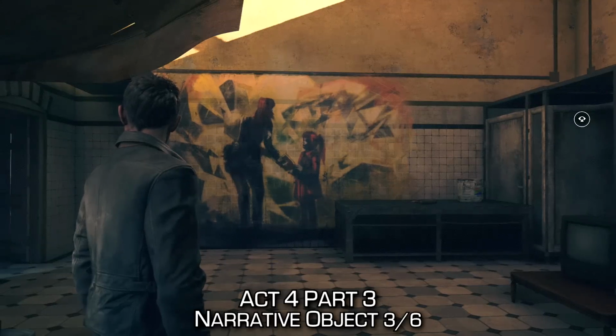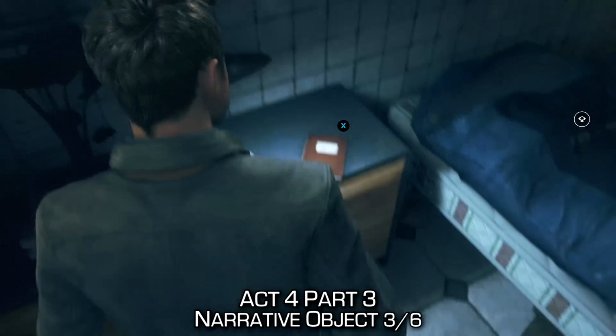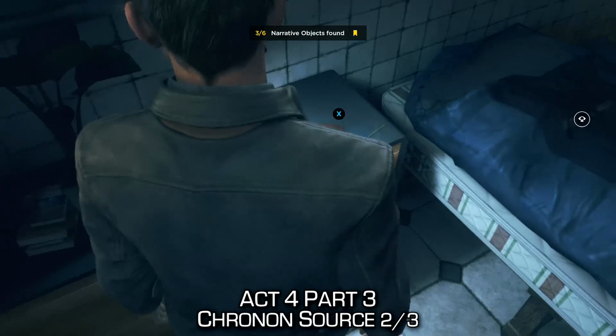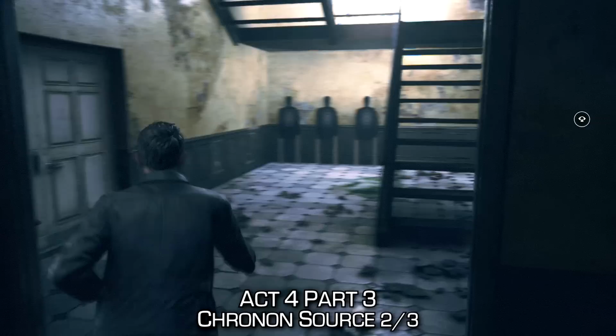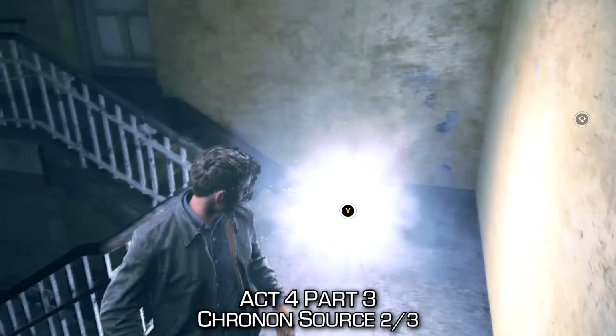Now, a little bit later on, we'll notice that mural painting that actually unlocked an achievement for us in the last chapter. We're in that same bathroom, but this time it's not as crusty and old. We can find Beth's journal, and surprise, surprise, this is where Beth lived in the alternate dimension that she got sent to. It's a little bit confusing. If you haven't been paying attention to the story, I highly recommend you have been.